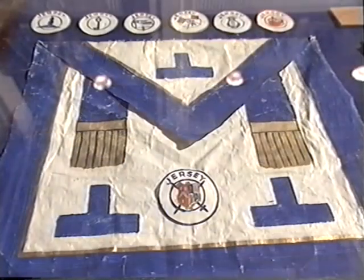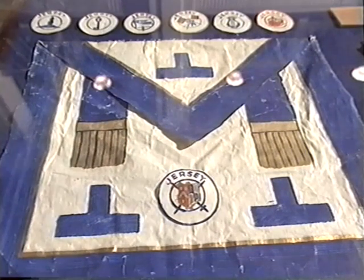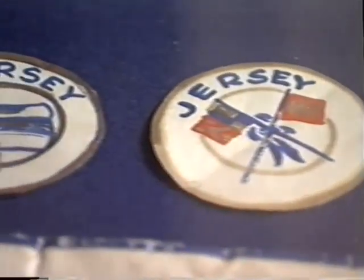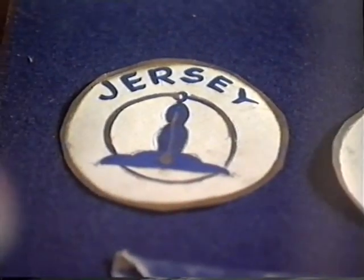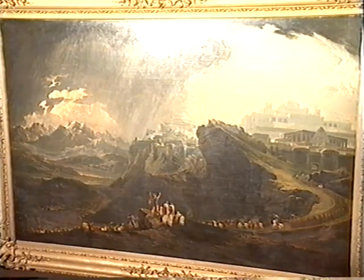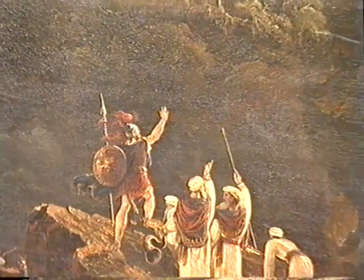Masonic property in Jersey was destroyed by the Germans, so after the war, the province was given permission to meet without regalia. Some of the brethren made temporary aprons and badges from handkerchiefs. The pride of the museum is this painting by John Martin of Joshua commanding the sun to stand still.